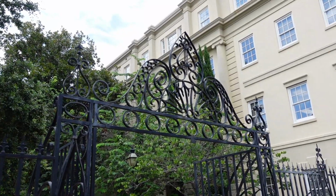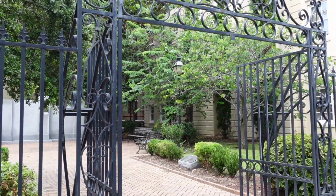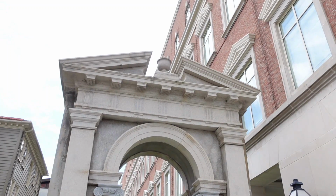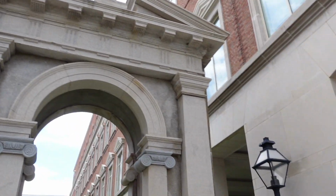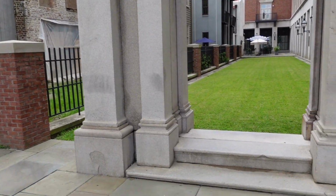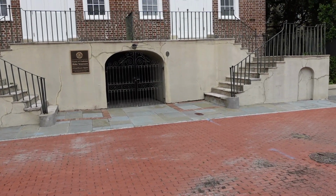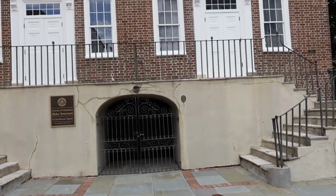This is another example of Charleston ironwork, here at the entrance of Larimore Park, right off of Meeting Street. This is definitely off the beaten path. It's behind a row of buildings, but this is the Charleston Judicial Center right over here. Apparently this is what is left of something that is no longer. And here is an iron gate to the basement of the Charleston Blake tenement, 4 Courthouse Square.